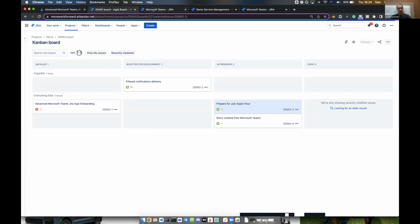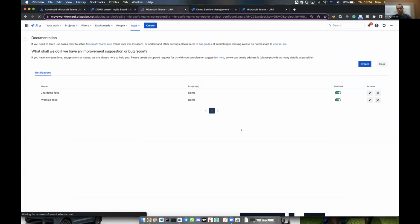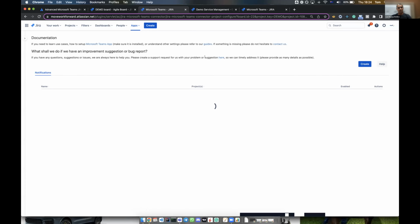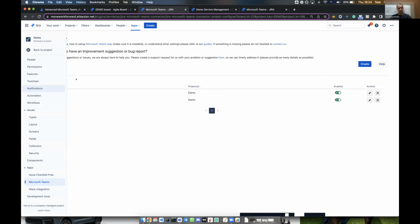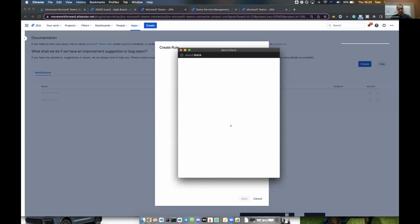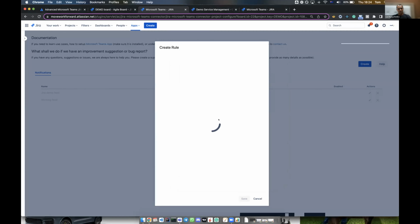So our first use case would be you want to find out when an important issue was created. For example, it could be a Jira Software or Jira Service Desk issue. So you will create a rule in our tool. In this case we are doing projects, but it can be done on a global or personal level. Let's jump into projects first, because the rule exists already.